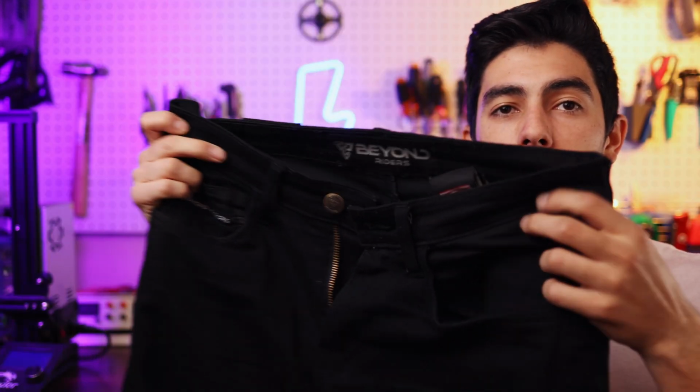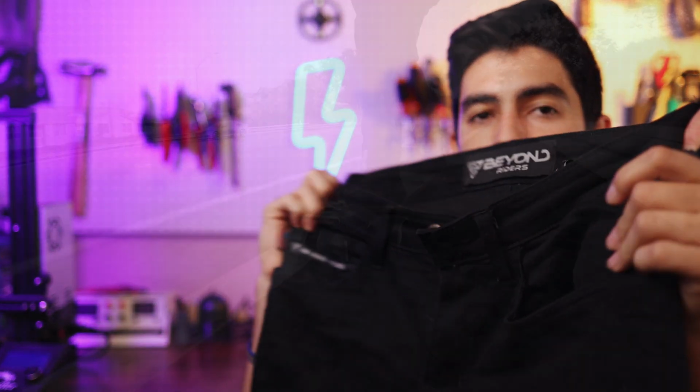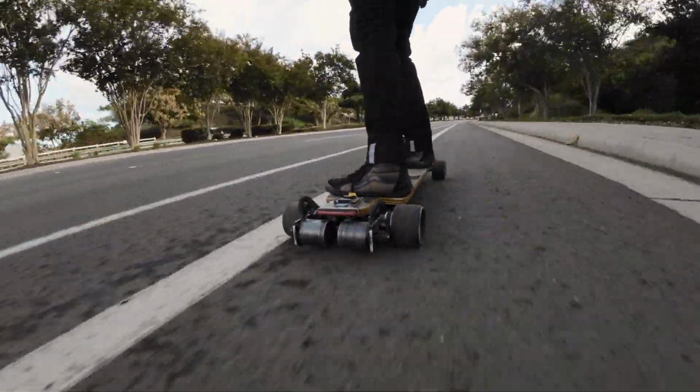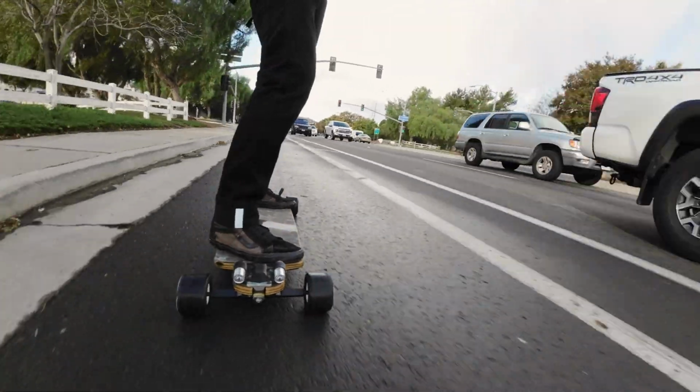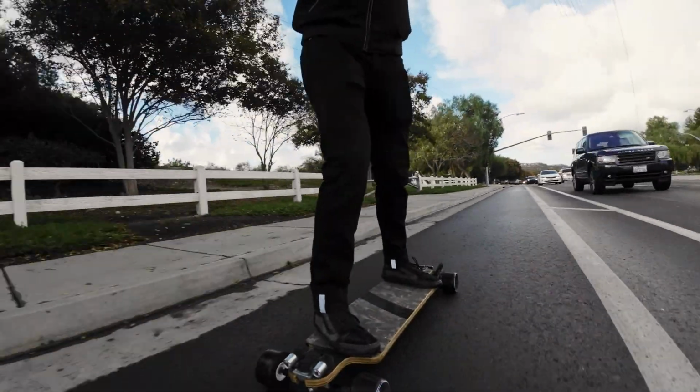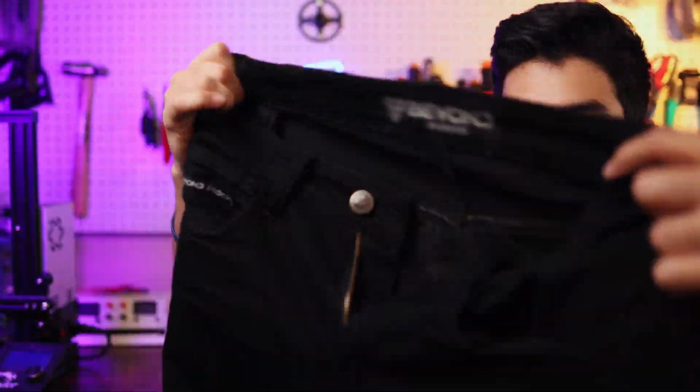Okay, now we're on to a very subjective category here in style. And honestly, these things kill it in style. I think they look super great. Really nice black pair of jeans. I've worn them to work a couple times. I really like the branding here. It looks super professional, really nice. The button is really high quality and nice. And overall, they're just a really good pair of black jeans.